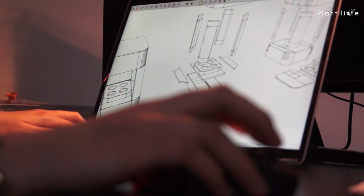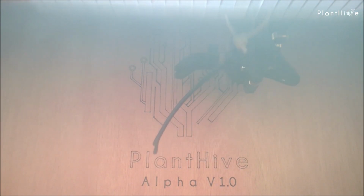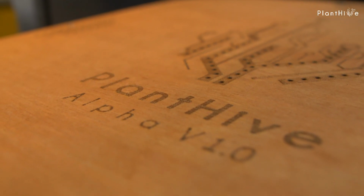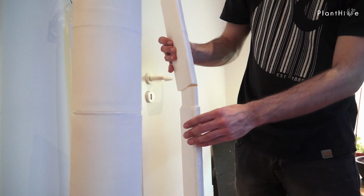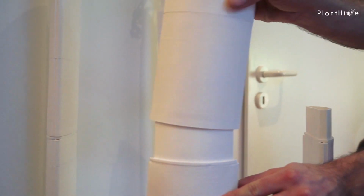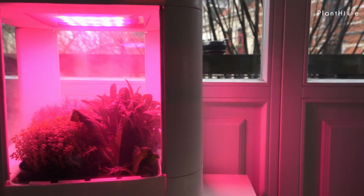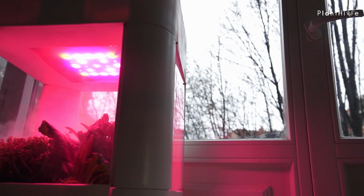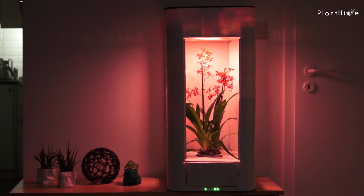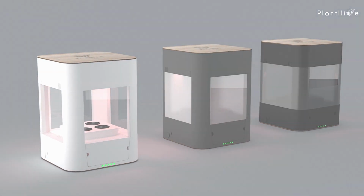For the outermost shell, food-grade ABS was the material of our choice. The top plate is made out of wood that you can personalize as you want, for example, by engraving your name or creating a fun design. Plant Hive is stackable, and its height can be extended by adding an extra set of columns. Plant Hive is also highly customizable, remarkably through the adding of temperature and humidity control modules, which are not necessary for leafy greens and aromatic herbs that have very fast life cycles, but will entirely change the game when it comes to fruiting crops. Plant Hive comes in 3 colors: Ghost White, Anthracite Grey, and Graphite Black with chrome columns.